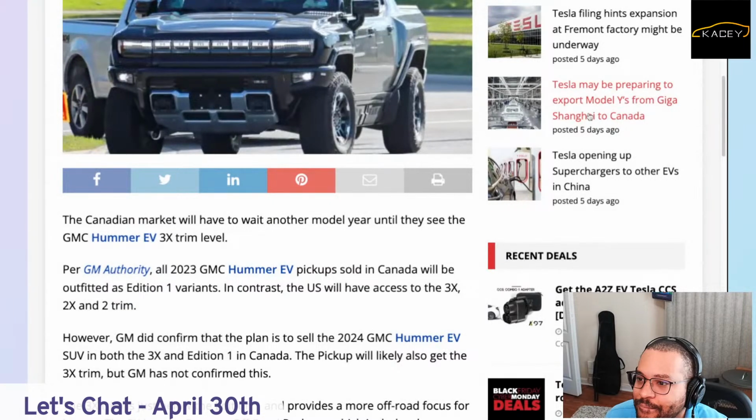Yeah, this one we talked about on the Tesla Live show: Tesla might be preparing to export Model Ys from Giga Shanghai to Canada, because China already builds the LFP, lithium iron phosphate, rear-wheel drive Model Y. And so rather than either disrupting the line at Fremont or Austin or training the associates on that particular trim level, just program it to speak English and French, which they can already do because they're all software controlled, and ship it from China to Canada.